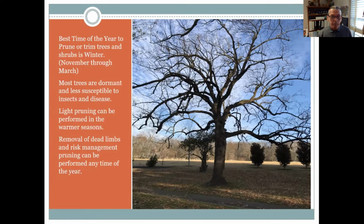The best time of the year to prune or trim trees and shrubs is winter, November through March. Most trees are dormant and less susceptible to insects and disease. Light pruning can be performed in the warmer seasons, like if you have to remove some branches to clear your roof or what have you. That can be done any time of the year, but your typical 25% pruning should be done in the winter.